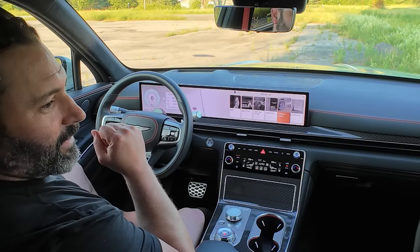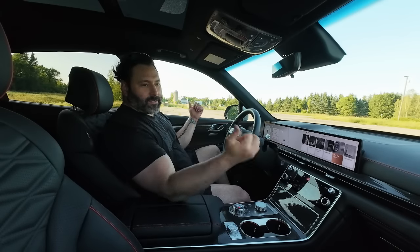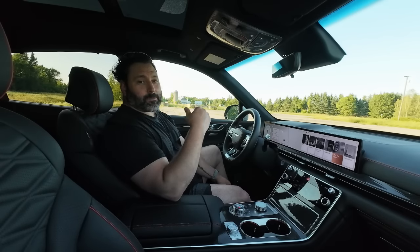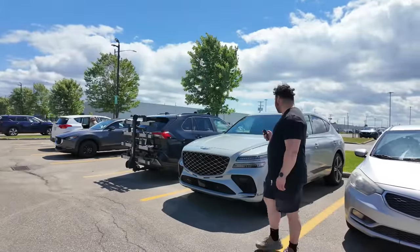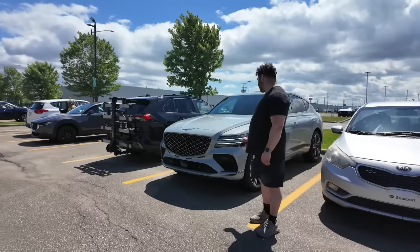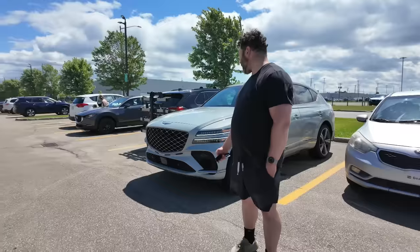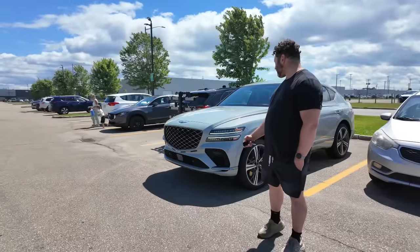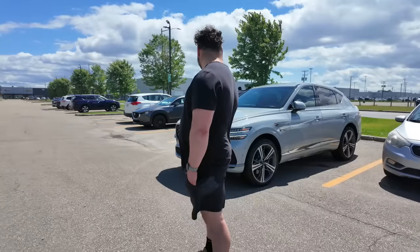Also, a great thing is when you're parking and let's say two douchebags decide to park real close to you in a parking spot. You can walk out your car so that your wife and kid don't have to suck it in just to get in. You can walk out your car, the GV80 Coupe, just by pressing a button on the key fob. Pretty handy. I like it.